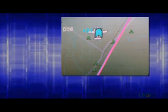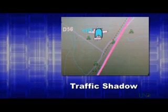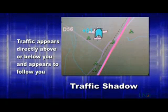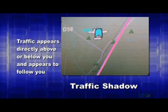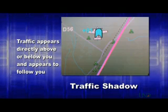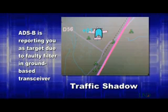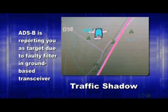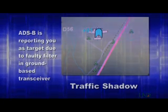A limitation of ADS-B that can be a bit confusing is called the traffic shadow. Occasionally, you may receive a traffic warning that appears to be directly above or beneath you. If you maneuver to gain separation, it will appear to follow you. This can be somewhat alarming. What is happening is ADS-B is actually reporting you as a target. This is caused by a faulty traffic filter in the radar ground-based transceiver interface.